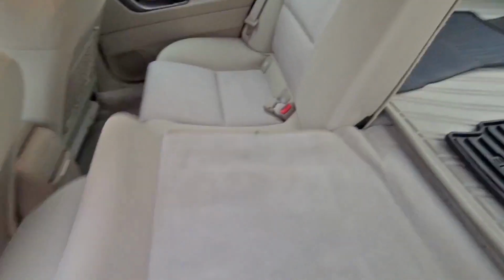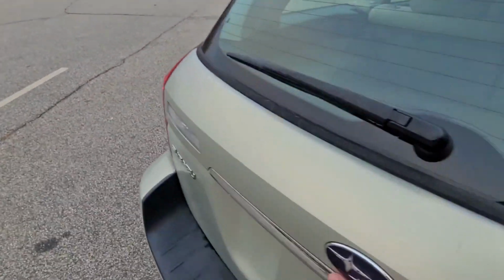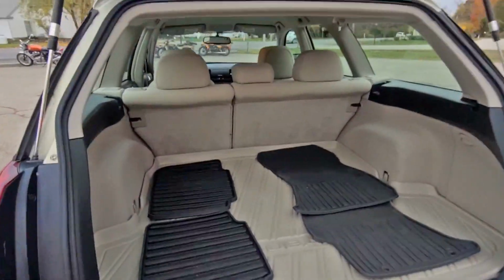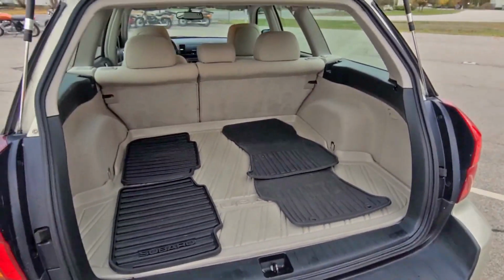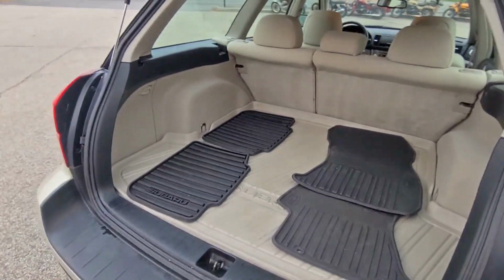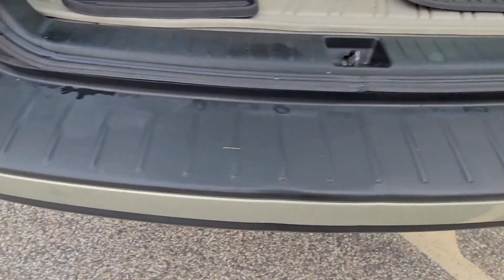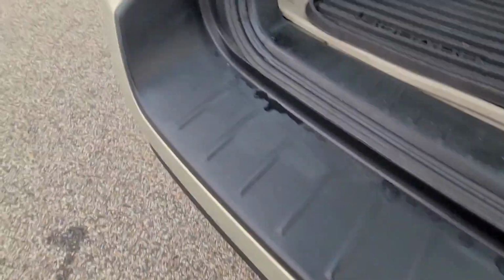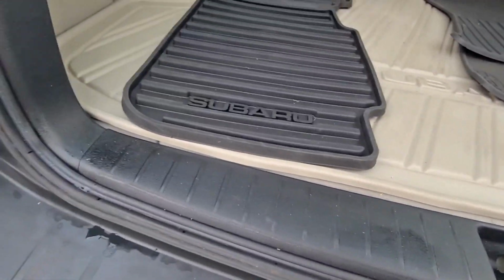So next up, I'll hop around to the back. See, we do have the all-weather mats as well as a rubber mat for the cargo area. Plenty of space back here, especially if you drop those second row seats. This vehicle's very practical, hence why they're so popular here in New England. Again, that plastic around the loading area is still in great shape. That's a nice telltale sign of how a vehicle's been treated. Even once you move onto the inside, see minor markings on there.